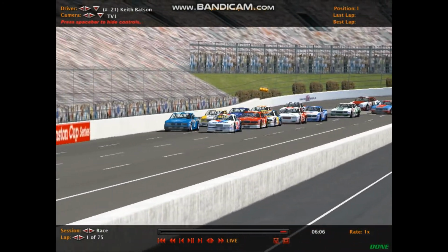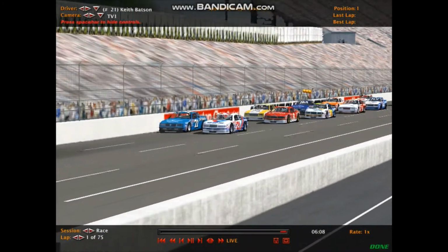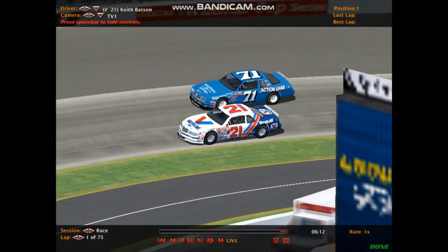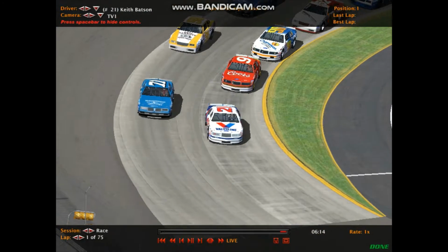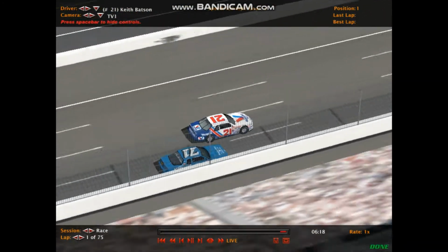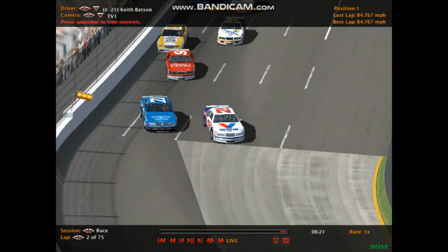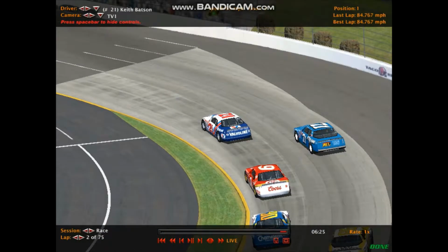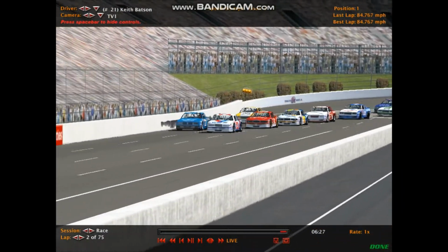We mentioned our in-car cameras are Jessica Shelton and Zach Rogers. Our third camera lies inside the car of Quentin Moore, coming from way out back in 38th starting position, as they come off turn number 4. And Keith Batson leads the first lap by half a car over Kev Shear. Kev on the outside lane, making that lane work a little bit as he hung with Keith for quite a while.